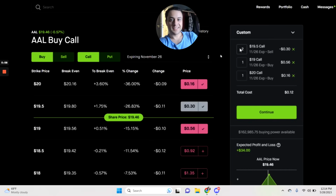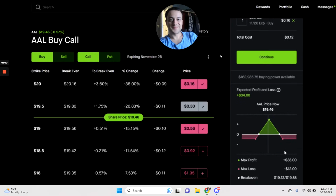All right, cool. Now that we have entered that, I'm going to scroll down and you guys can see that this is a very beautiful chart, and I'm going to explain it right now. The max loss right here is $12. However, your max profit is $38. So as you guys can see, in this example right here, you can triple your money. You can actually bet $12. That is your total max loss. You can't lose any more than that. And the total max profit is $38.